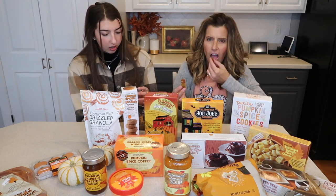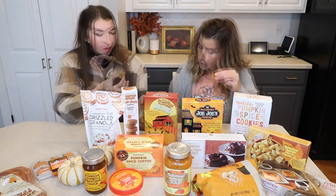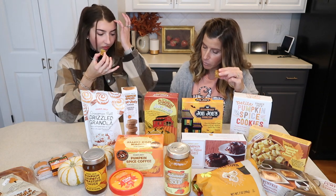So anyways, pumpkin blondie brownies are very soft. They're like a cake, kind of crumbly. These are really good. They're really pumpkin good. Blondie brownies with white chocolate chips and pecans, and these are amazing. Like really good.